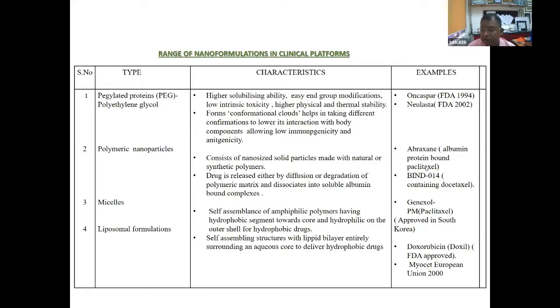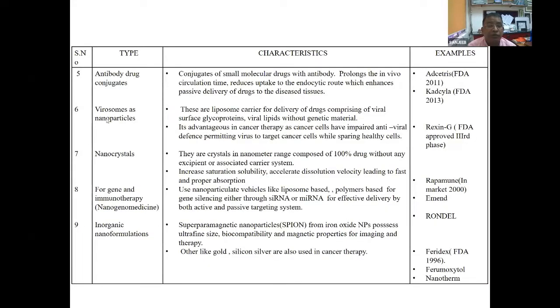More or less, I think you must know this is Abraxane, an albumin-coated paclitaxel, which is available in India also, and in the US and many countries. It gives a new sense in nanomedicine research. Then this is the micelle Genexol, again a paclitaxel formulation approved in South Korea. There are many others: antibody drug conjugates, virosomes, nanocrystals, gene and immunotherapy, nano genomedicine, and Rapamune is there.